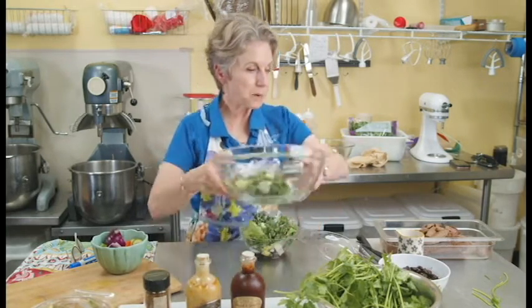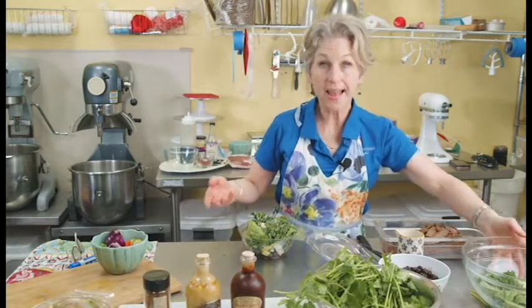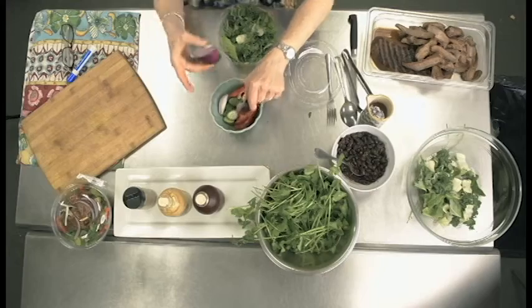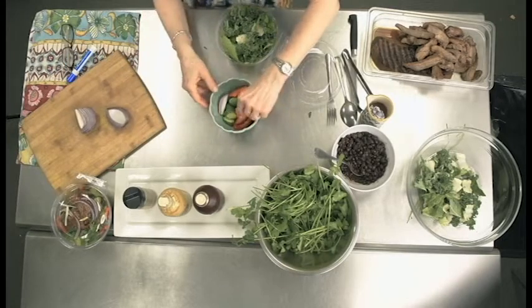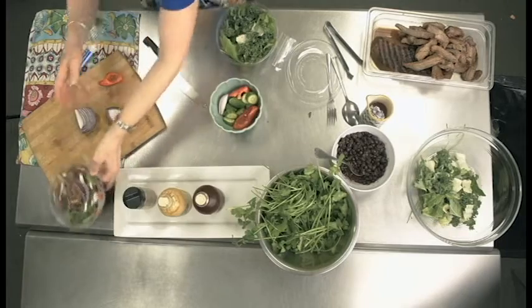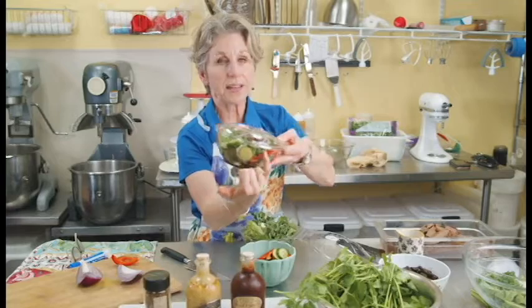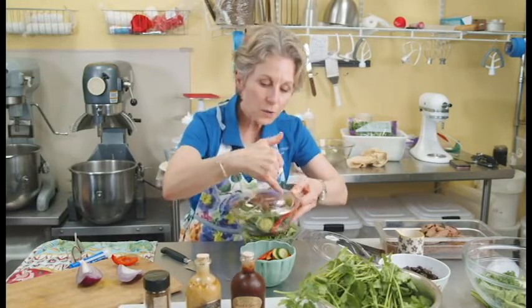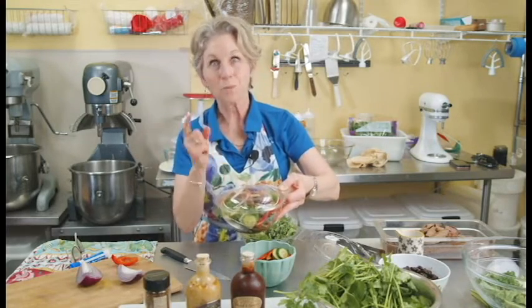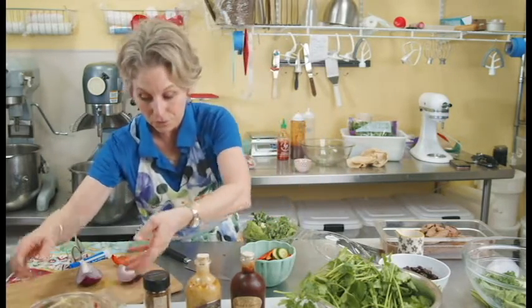So now I've put in my greens, and now I'm going to add some vegetables. I've got this beautiful variety. Remember, the eyes eat first, so we want to make sure that we've got plenty of beautiful colors in my salad. Notice what I did here: I tucked them around the edges. I put the cucumber all around. I just kind of tucked it around because we don't want it to get soggy, but we want it there when we're ready to have our nice flavorful salad.